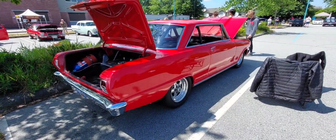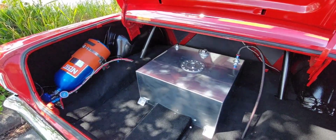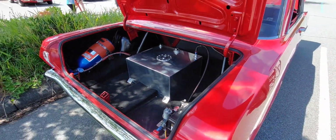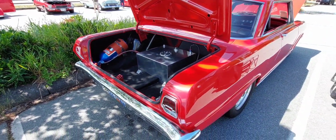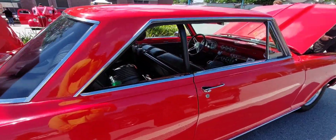Now this car looks like it's built for drag racing. It's got a fuel cell. It's got an upside down nitrous bottle. I was reading the other day on online forums that nitrous is getting hard to find, for people who run nitrous, but I don't know if that's true.